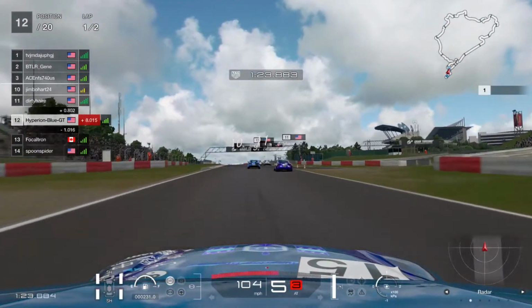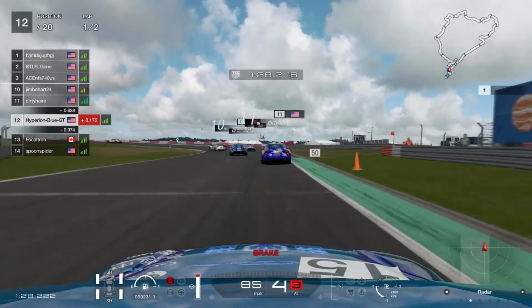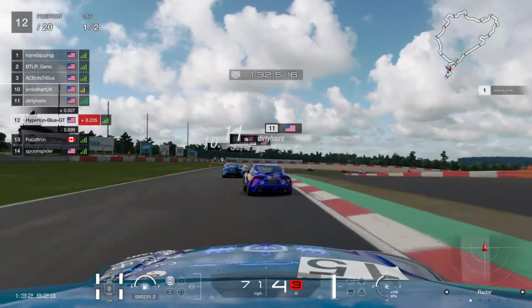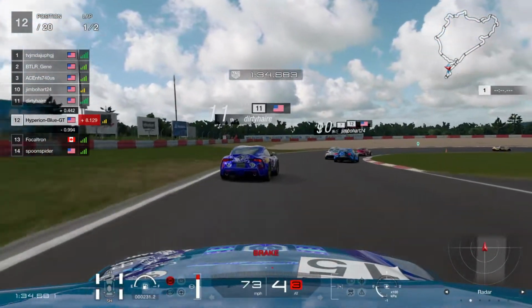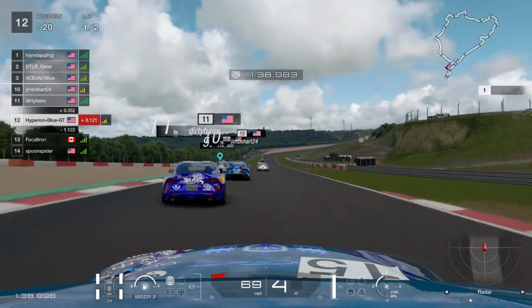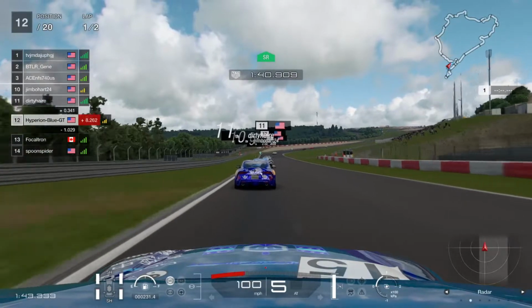Everything is going smoothly, perfect as planned. And here comes that corner to be reached onto the next turn. This will give a good solid line formation. It looks like this is going to be good for Dirty Hair to be in 11th place. Gonna have to get a little bit more slipstream to reach up onto Jimbo Hard 24.